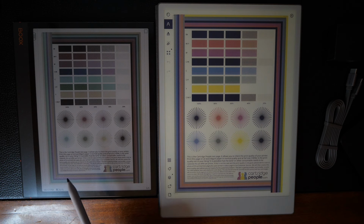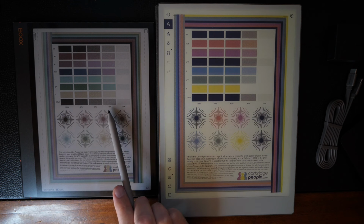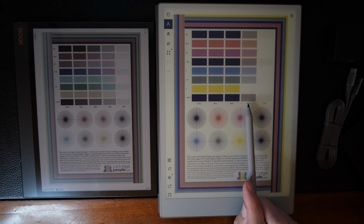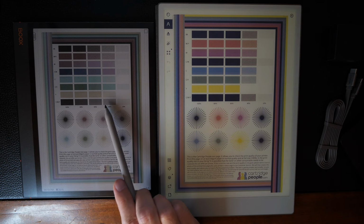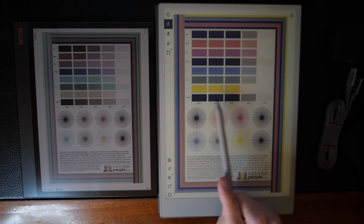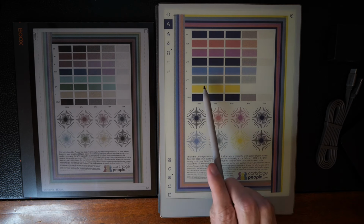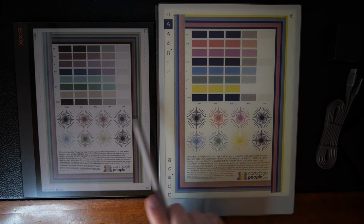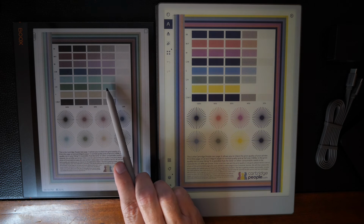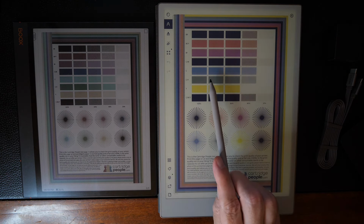But I'm seeing a little more subtlety in some of the gradients. Like you can definitely see the steps here, where over here you can't see it till you get to here. The yellows don't look particularly good on the Kaleido 3 device. Much better over here, even though there's no gradient. Green's not too bad. Definite gradient. Here's no gradient until you get to here. The blues here are quite faded, and there's not a ton of gradient there either, actually. No gradient until you get to here, but the blues look much better.